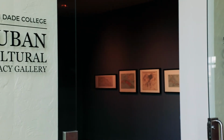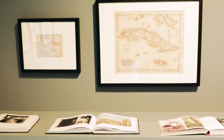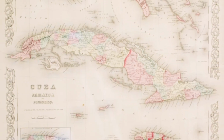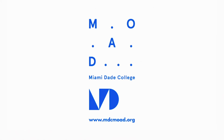In addition to these exhibits, the museum will host a number of lectures and events to further the conversation and understanding of these exhibits through September. To learn more about these and upcoming exhibits and events, as well as the historic Freedom Tower, visit www.mdcmoad.org.